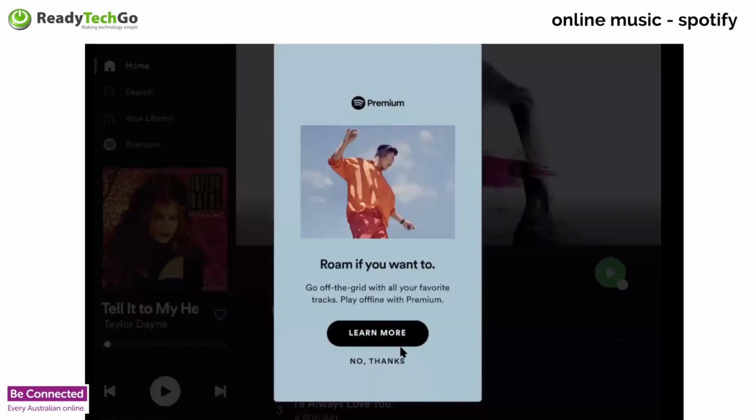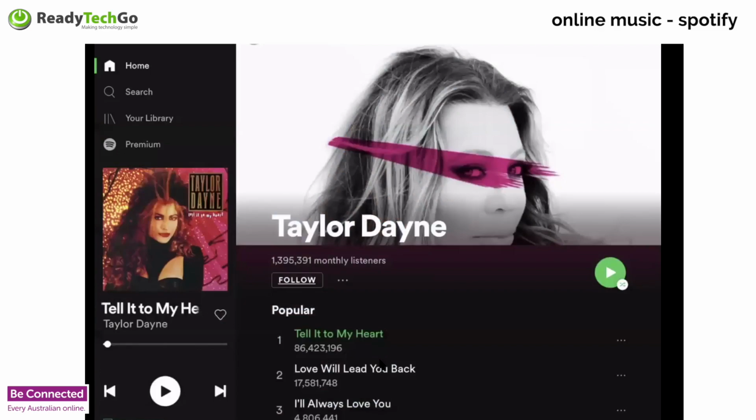And of course, they want to sell me premium Spotify, don't they? Because they want to sell it to you at any single time. At this point in time, I'm going to say no thank you. Much like I'd say to that outfit that he's wearing. That's a little bit too orange for me. No thank you to the premium. No thank you to the orange. But yes, please to Taylor Dane.